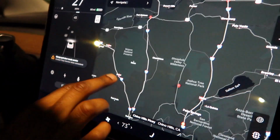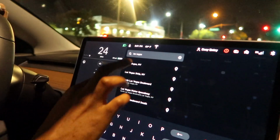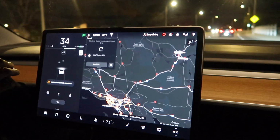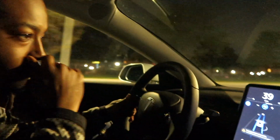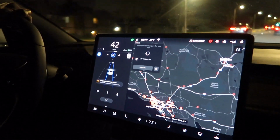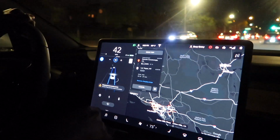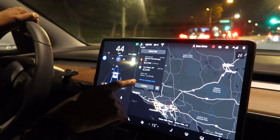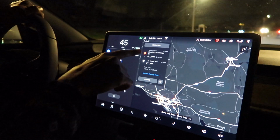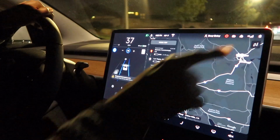So let's say we're going to Las Vegas. Let me show you the navigation. It's thinking, finding the route, because I don't have that much battery. It's 249 miles, and it only takes 4 hours, 23 minutes to get there. That's not bad. It's saying I gotta stop here at Rancho, then after that I gotta stop there for an hour. But after that, I can make it all the way to Las Vegas.